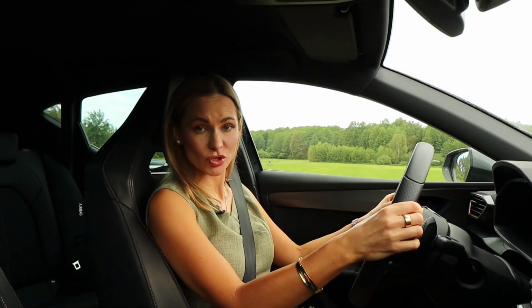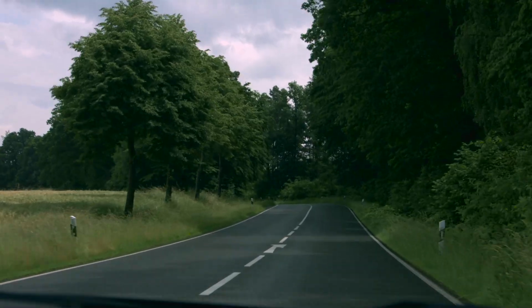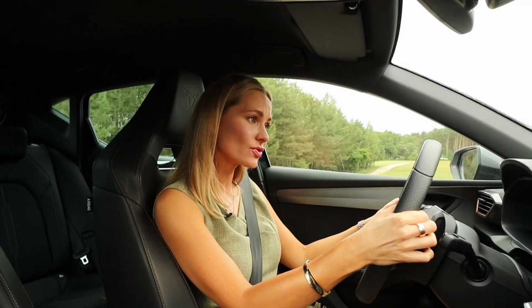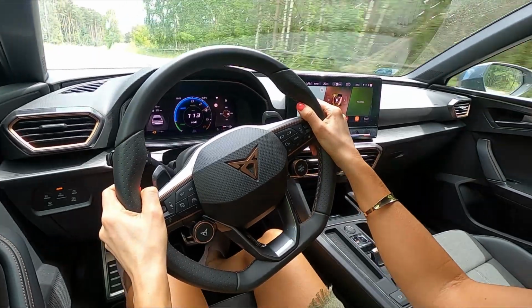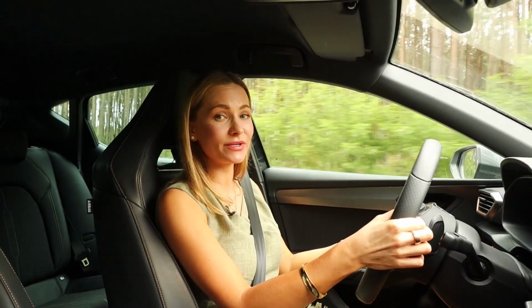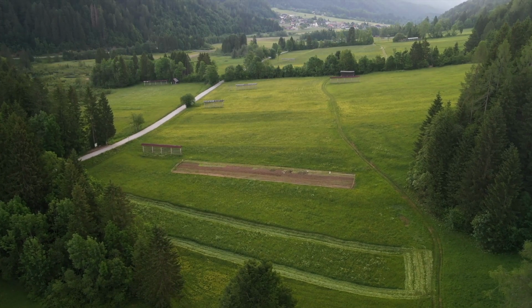The declared electric range is 52 kilometers, which is 32 miles. Now, a more realistic figure is about 45 kilometers, and that is during summertime, because as soon as the temperatures drop during winter time, you're looking at well below 40 kilometers, which is absolutely normal. Now, if you really want to get this declared range, you better nanny the throttle pedal big time, and nanny, I'm afraid I am not.